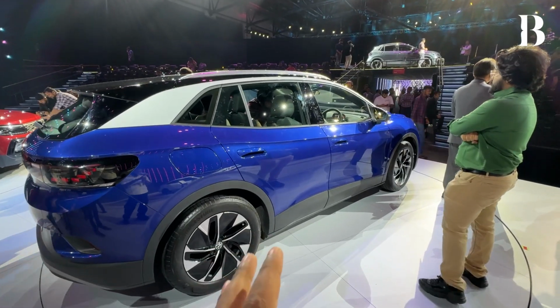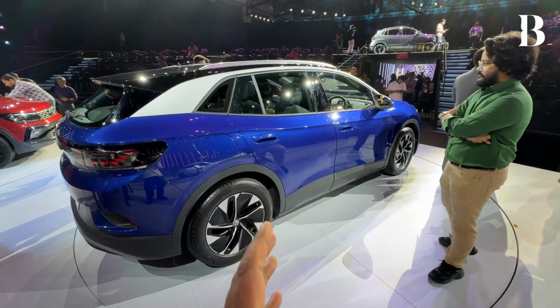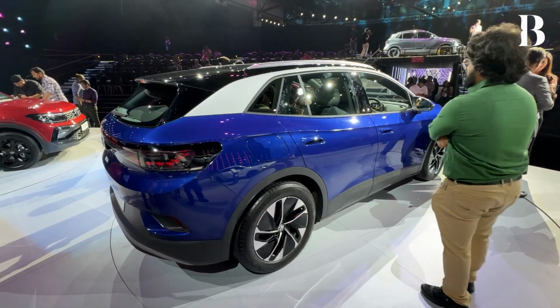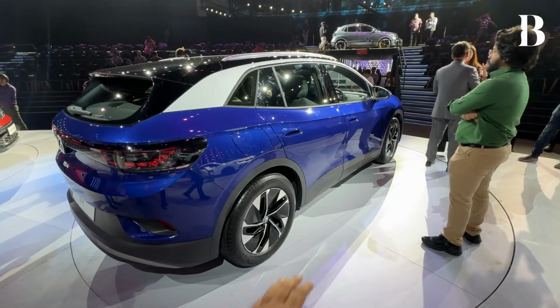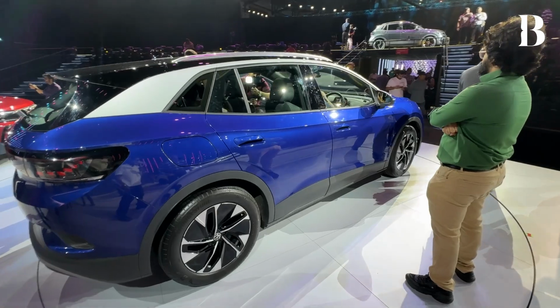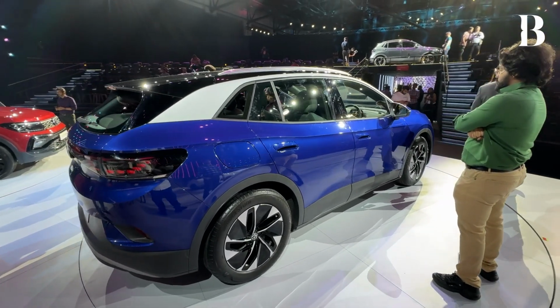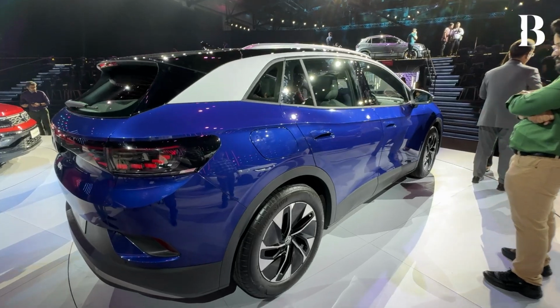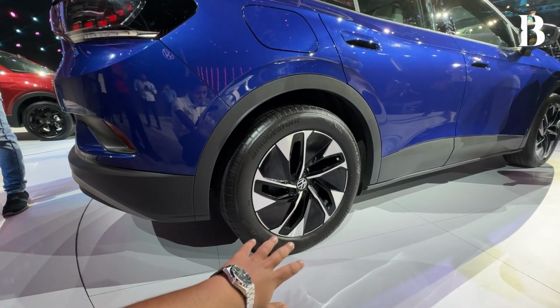Now I'm bringing you to the rear side of the ID.4 to give you an idea of what kind of a form factor it is. As you can see, it is a crossover type SUV, and it's got really short overhangs, and the wheelbase seems to be on the higher side, which would mean that the cabin space is really high as well. Now of course it gets the aero wheels right there. The design is very aerodynamic.